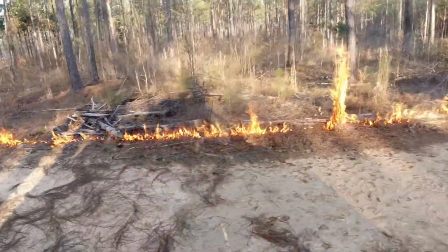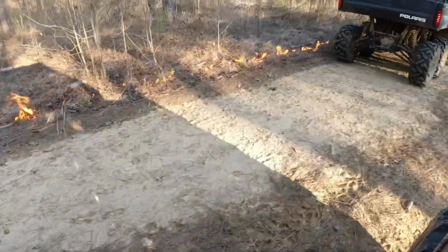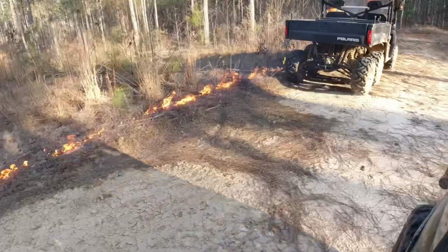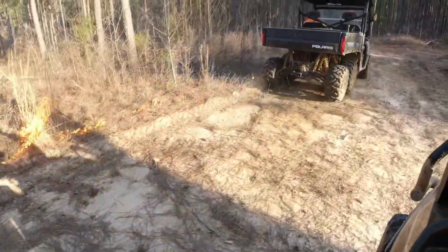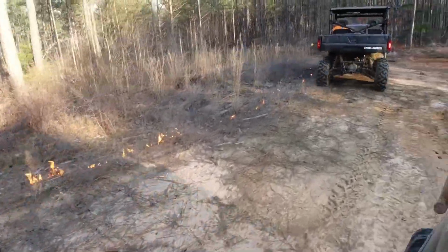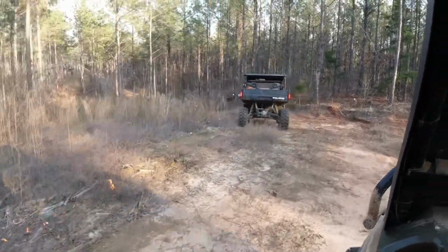All this here is gonna be good. There ain't deer tracks everywhere. Look at all them deer tracks. My sister's back here behind me on her Ranger.